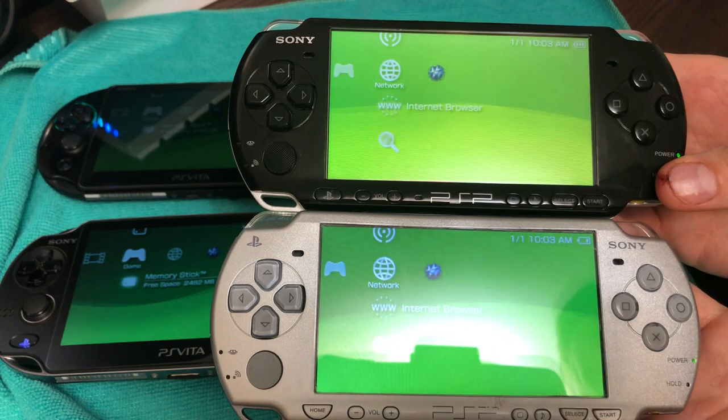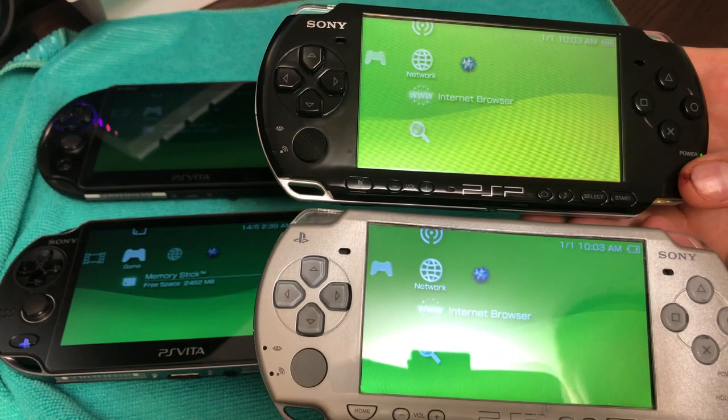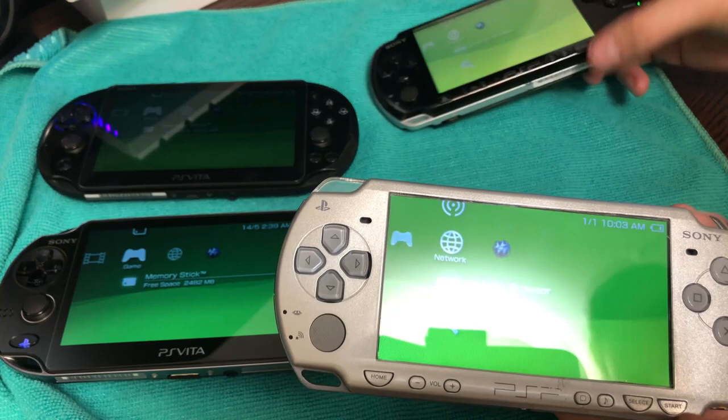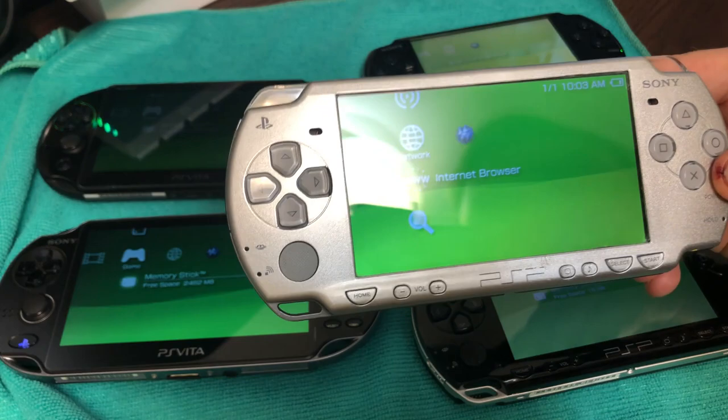It does have a little bit of a warm yellowish tint. You can see when I compared them, it has definitely the yellowest or warmish tint of all of them, which is slightly off of what they're supposed to be, I would say. The PSP 2000 has a little bit of a cold tint, not very much, just a little wee bit. And it does have that beautiful screen.